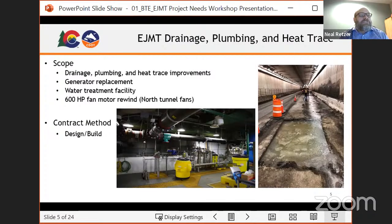This other picture here, that's our water treatment plant that's still, for the most part, original. It's almost 50 years old. So there's some updates we need to do there. Some other upgrades are the generators and the 600 horsepower fan motors for the North Tunnel. So next slide.